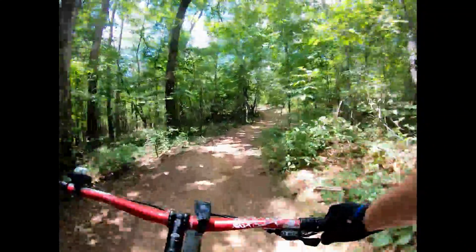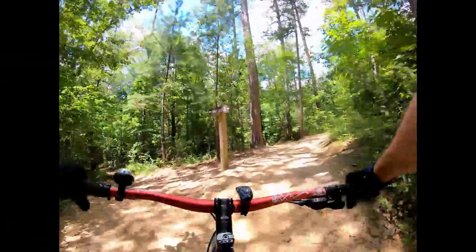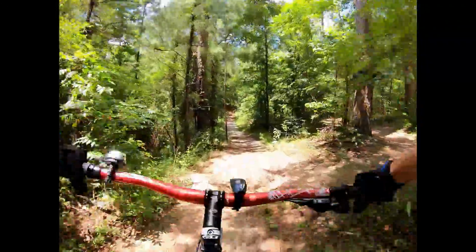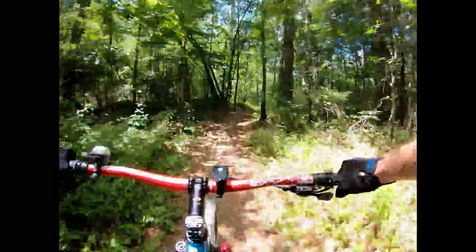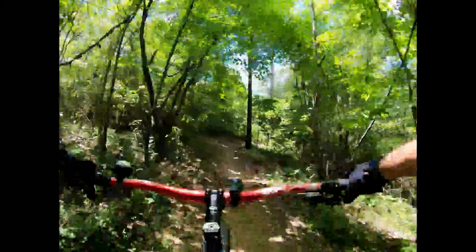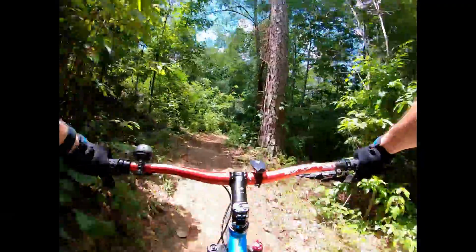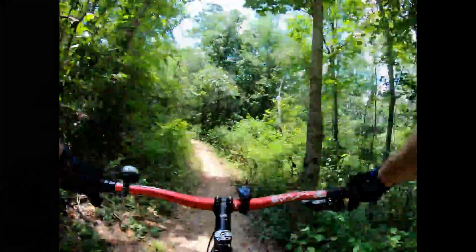There's another intersection coming up. A lot of trails intersect. We're going to take Drift Mine. It's a really fun trail. I'm gonna swallow a bug there. Keep your mouth closed, by the way, people, when you're riding. That'll happen. But yeah, we're on Drift Mine right now.